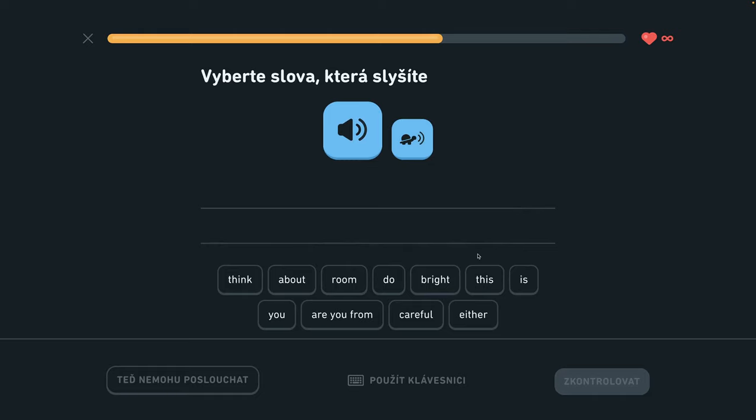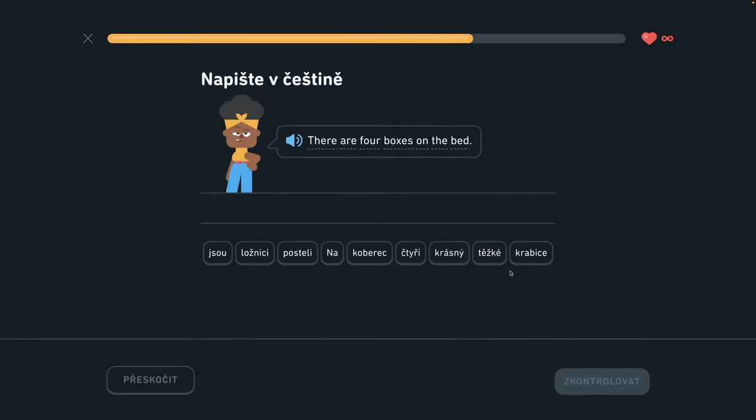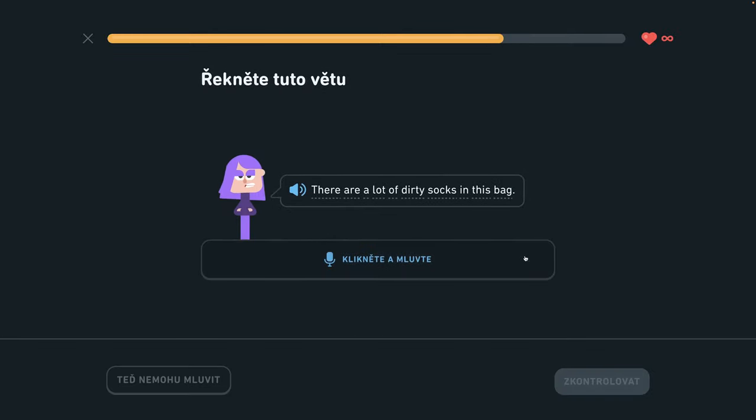Do you think this room is bright? Myslíš si, že táto miestnosť je svetlá? There are 4 boxes on the bed. Na posteli sú 4 krabice. There are a lot of dirty socks in this bag. V tejto taške je plno špinavých ponožiek.